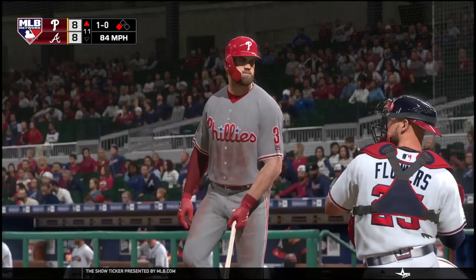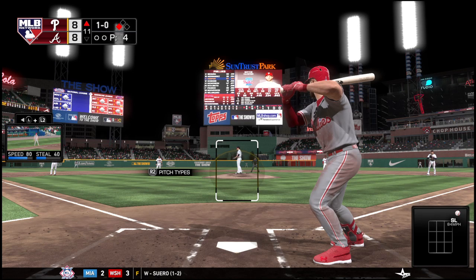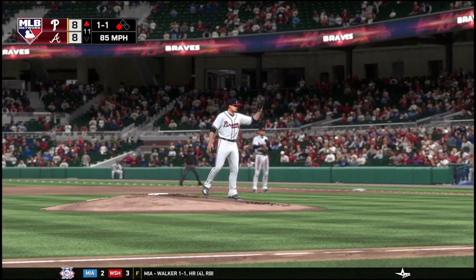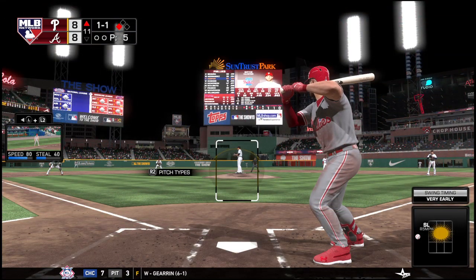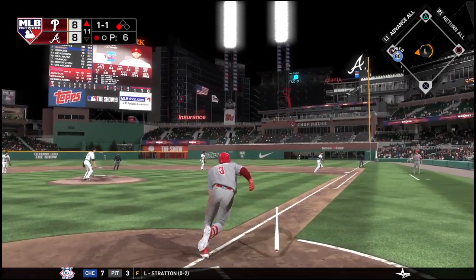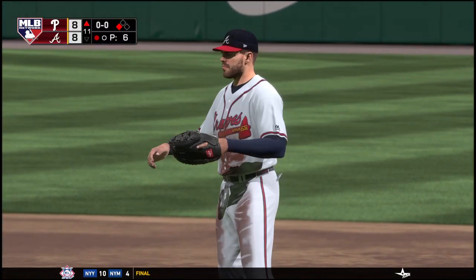Standing in now, Bryce Harper. 1-0 the count. The 1-0. Had him lunging at that pitch away, and it's 1-1 now. The 1-1 pitch. Line to the right side, but this is gloved over there at first as he was in the right spot at the right time. 1 away. Next for Philadelphia, the first baseman, Rhys Hoskins.